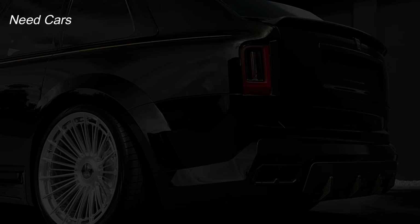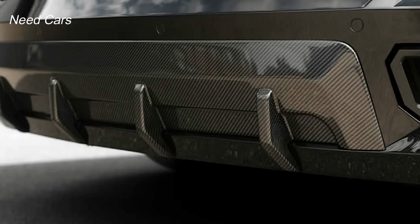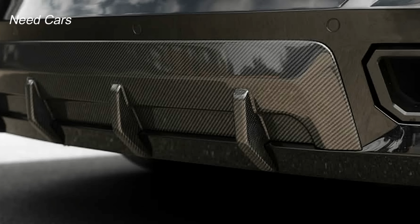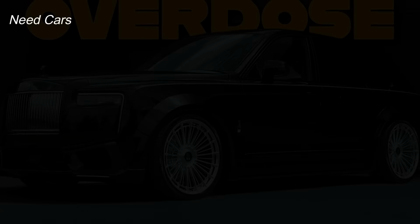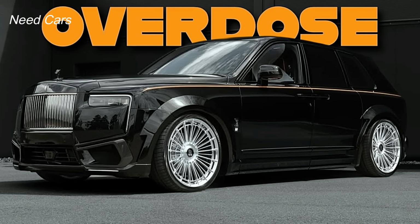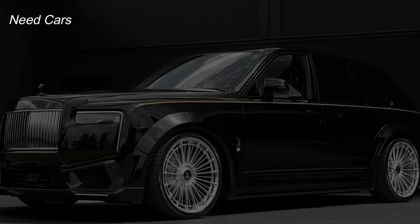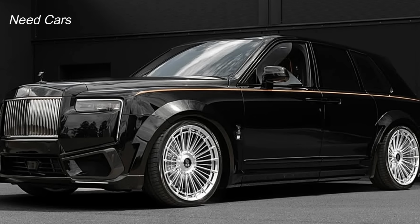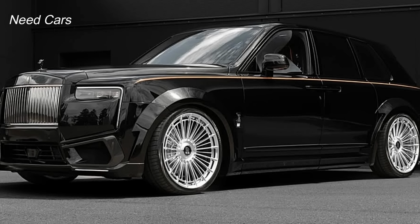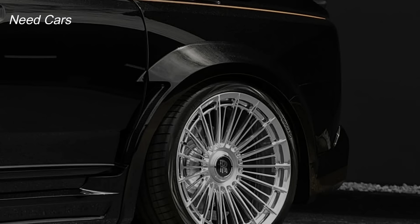The Spofec Overdose Rolls-Royce Cullinan Series 2 is not just a vehicle, it's a statement. It demonstrates how craftsmanship, engineering, and luxury can merge into something truly extraordinary. Whether you're a fan of Rolls-Royce or not, this tuned Cullinan stands as one of the most impressive luxury SUVs ever created. The only real question is, if money were no object, would you add one to your collection?